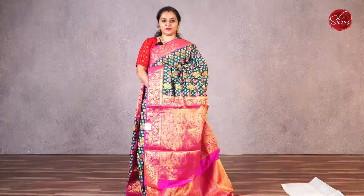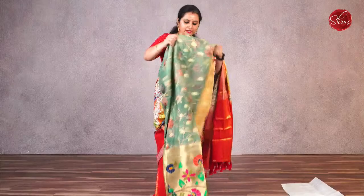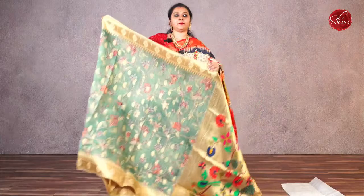Price at 2290. Moving on, saree 15. Price at 2990. Semi chanderi saree. Cash on delivery is available. Probably about 3000. With beautiful kalamkari designs on pastel shades, we have this excellent pythony pallu.